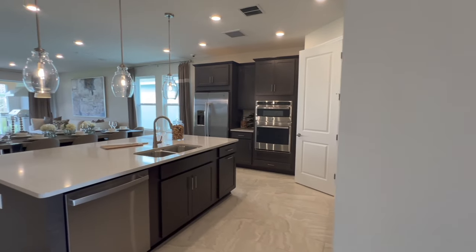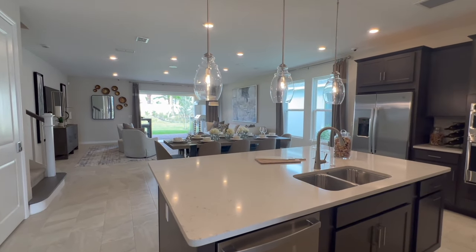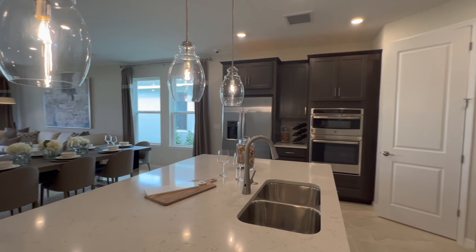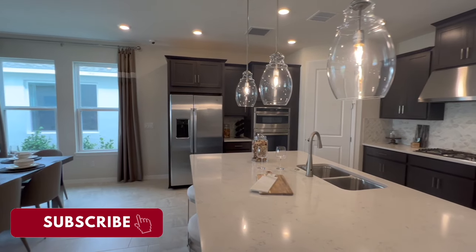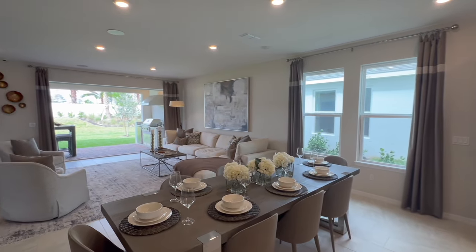Off of the entryway foyer is the flex room slash optional study and a powder room for guests. Or you have the option to choose a guest bedroom with a full bath in lieu of the flex and half. As you move down the foyer, you'll find the open kitchen and casual dining areas, which have plenty of space for prep and entertaining.